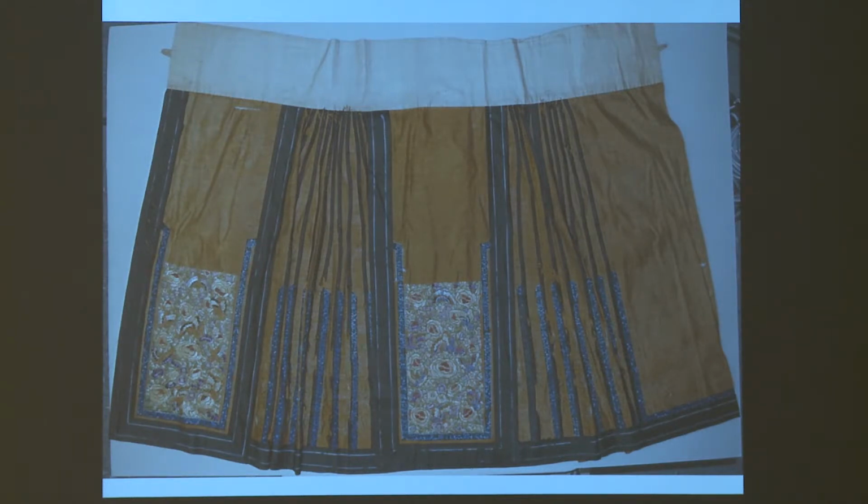The skirt is comprised of two overlapping panels, and actually, this front panel is overlapping another part of the skirt that goes underneath it. And it is joined along the top by a cotton waistband. The panels are orange silk figured gauze weave with appliqued silk embroidered ribbon and silk plain weave trim on the bias.